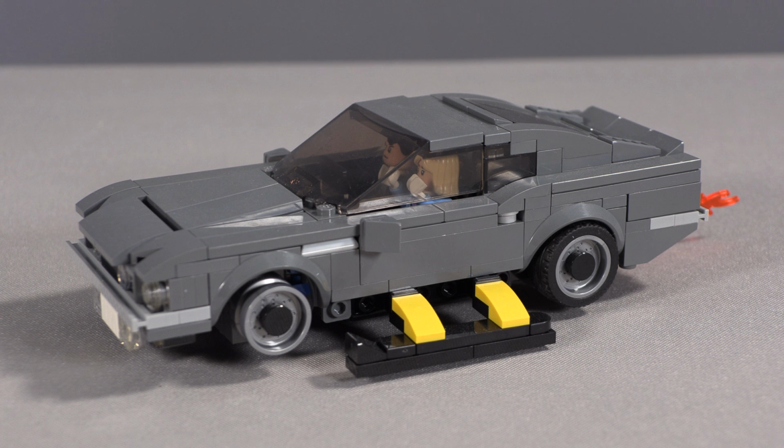I haven't done that myself yet, but it's nice to know that I can do that someday if I want. And of course, because it's Lego, you can, if you wish, remove that front passenger side tire to really make the outrigger scene accurate.